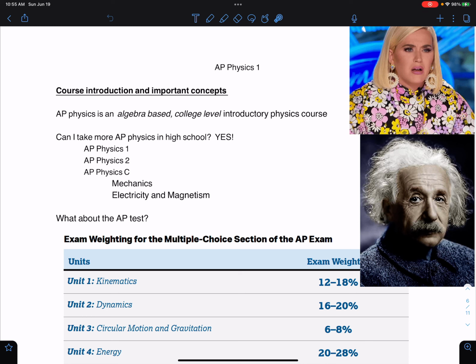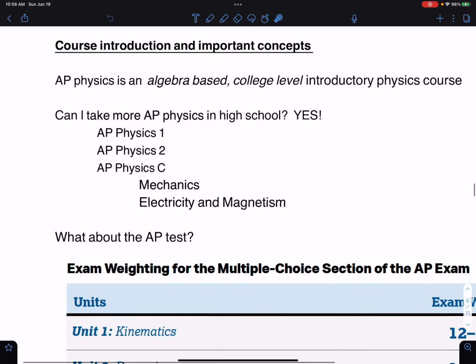There are literally college students right now paying thousands of dollars to take a course similar to this one, and you will learn the exact same things. It's also an introductory physics course, so you don't have to have had physics in the past to understand the concepts here.